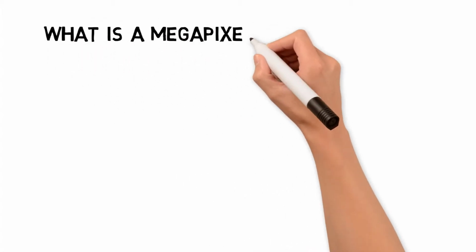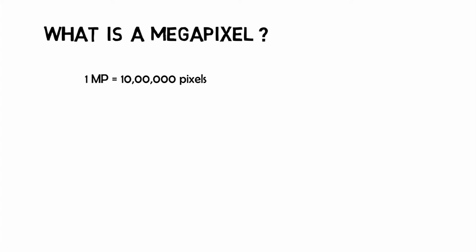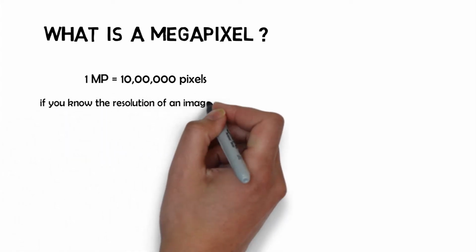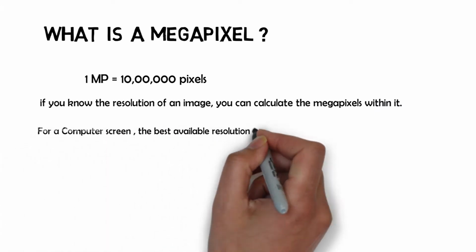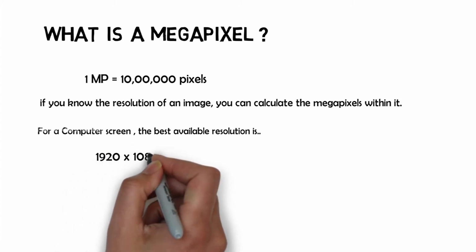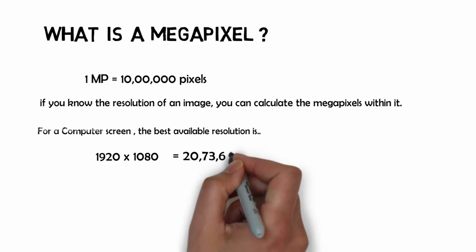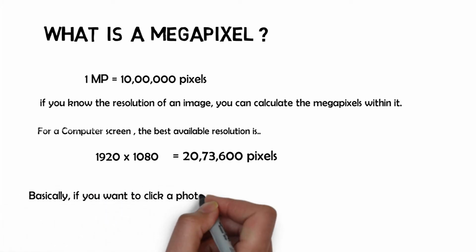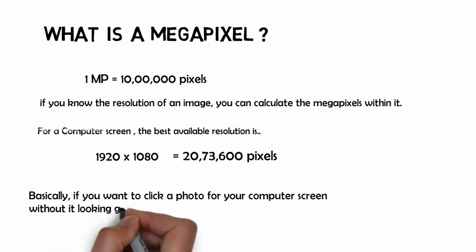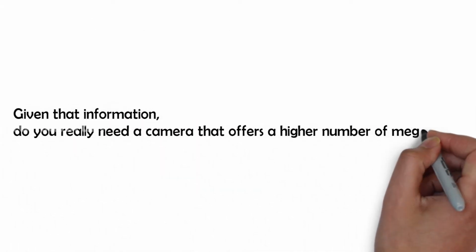Now let's discuss what a megapixel is. Simply, we say a megapixel is 1 million pixels. Therefore, if you know the resolution of an image, you can calculate the megapixels within it. For a computer screen, the best available resolution is usually 1920 x 1080. Therefore, a crisp picture that size would have 1920 x 1080, which equals 2,073,600 pixels. Basically, if you want to click a photo for your computer screen without it looking grainy, don't worry, a 2 megapixel camera is enough to snap that picture and have it look clear. Given that information, do you really need a camera that offers a high number of megapixels?